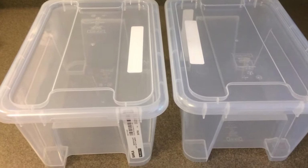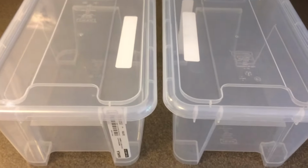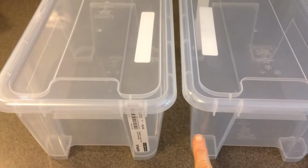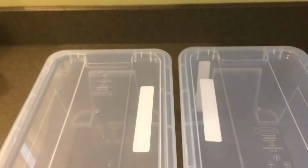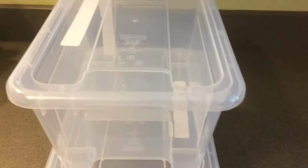And we also picked up two of the same exact line of storage containers, except these are smaller. They were $1.49 for the containers and 50 cents for each lid, so they were $2 total each, and these do stack.